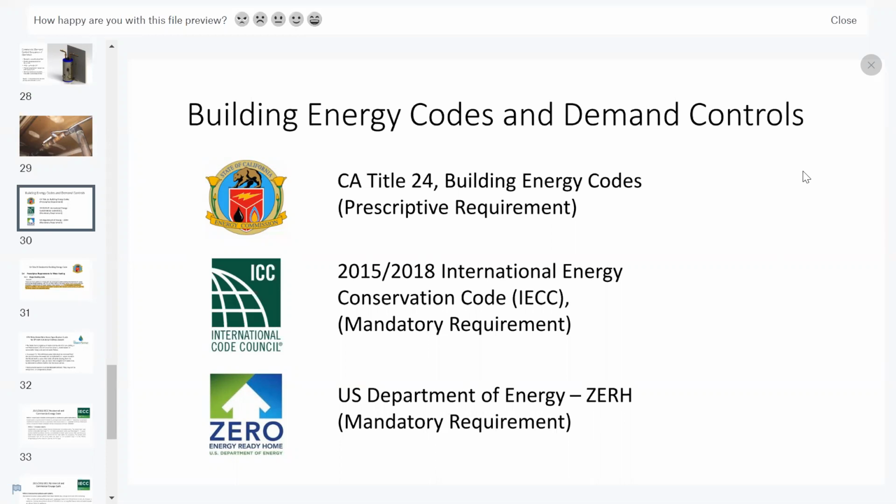Okay, no problem. Moving on, let's talk about building energy codes. Every state in the country has their own building energy code that they adopt or conform to. In California, we have something called Title 24, which regulates our building energy use. There are two different pathways you can take: a prescriptive approach or a performance approach. The easiest way is the prescriptive approach, because you just do things in a very cookie cutter way, check the boxes off, and you get your energy plan stamped and approved.